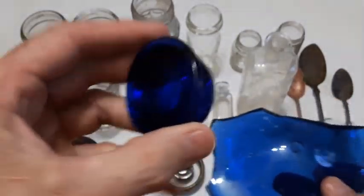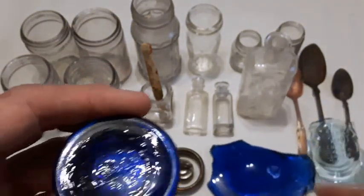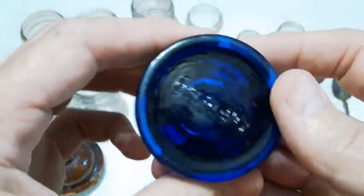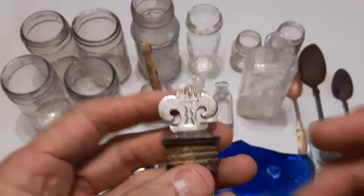And I suspect this stopper went to the top of it, whatever it was. And this stopper just says Germany on it, and the stopper is in mint condition. No chips or anything out of it. Nice little find. And speaking of stoppers, here's another one.